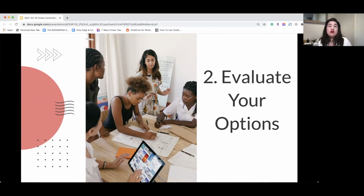So if this is all the information that you need to evaluate the features that you really need in a project management software, I guarantee you, going through this process will narrow down your search to ensure that you're only reviewing the tools that you're actually going to use and that are aligned with the way that you do work in your business. All right.